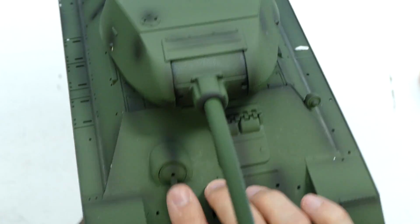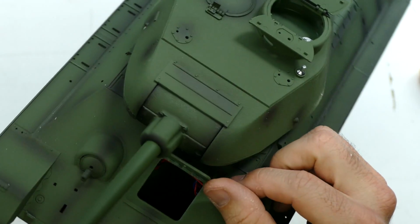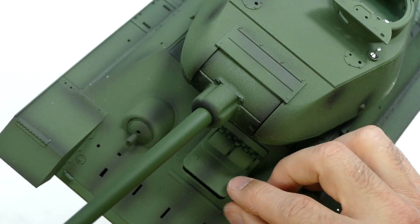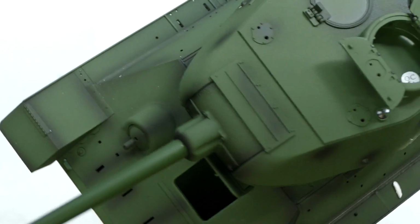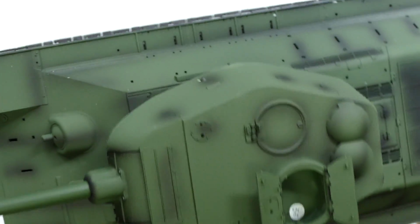The front here you got your machine gun. You also got a little hatch here at the front, which nicely does open as well. That's where the driver would sit. I've seen some people put this on a little servo, so it opens up with a flick of a switch. So that's pretty cool. So you can see down inside the tank, you got your speaker in there as well that emits a sound, because it does have a sound kit on there as well.